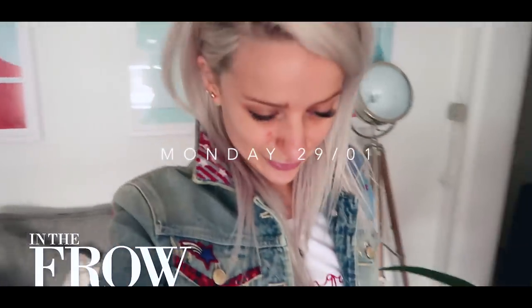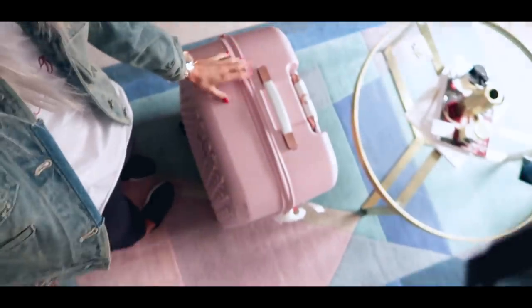Okay, we're ready to go. We're all packed. I've got my big suitcase, although I thought it wouldn't weigh very much. It definitely still weighs like 25 kilos and it feels like half empty, which is weird.